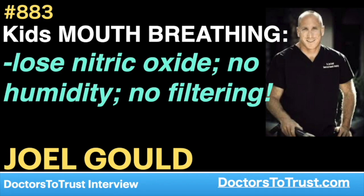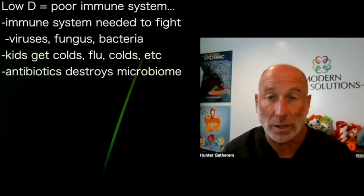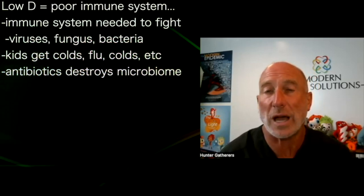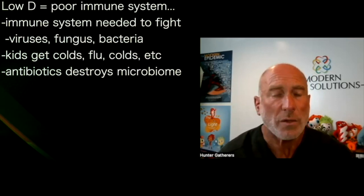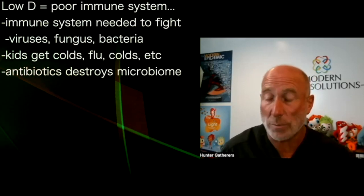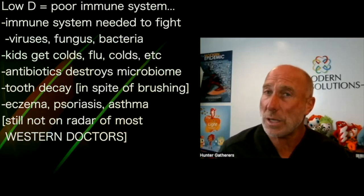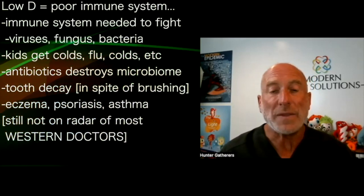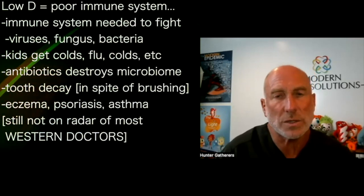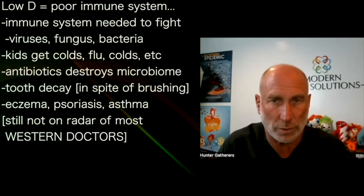So low vitamin D means poor immune system, and the immune system is there to fight viruses, fungus, bacteria. So what happens to these kids? They get colds after flus, after colds, after lung infections. They're always at the pediatrician. They're always on antibiotics, which is further destroying the gut microbiome. These are the kids who get terrible decay, even though the parents are brushing their teeth and taking care of them. And these are the kids who show up with eczema and psoriasis and asthma and all these autoimmune conditions. These are the low vitamin D kids. This is still not on the radar of almost any Western doctors, just so you understand.